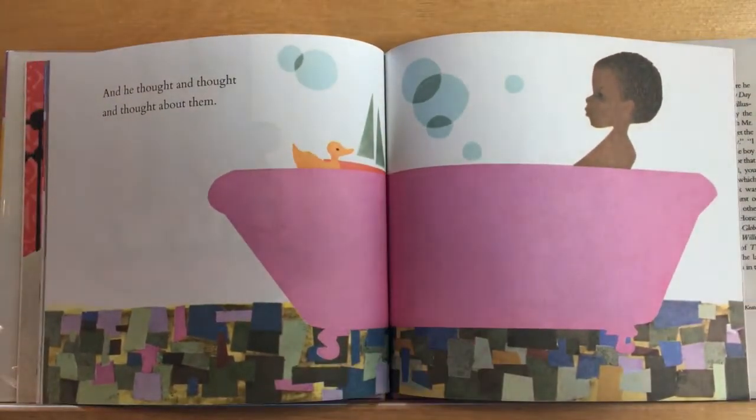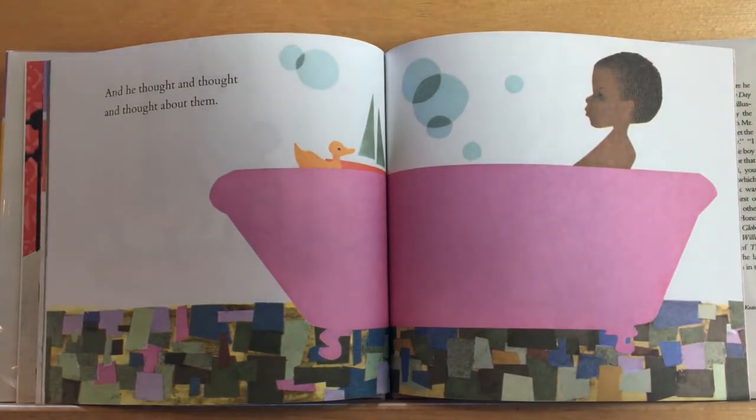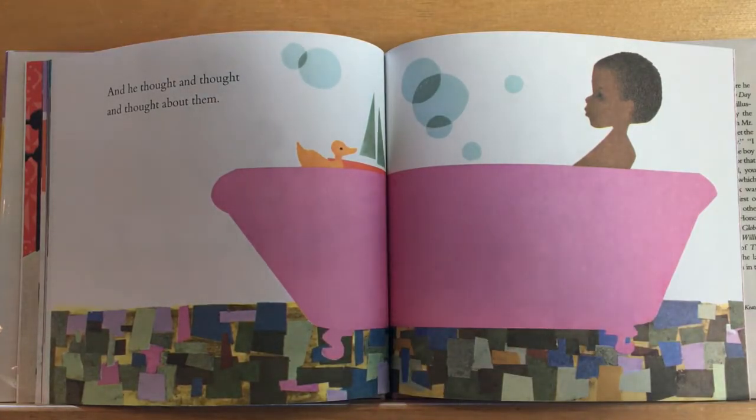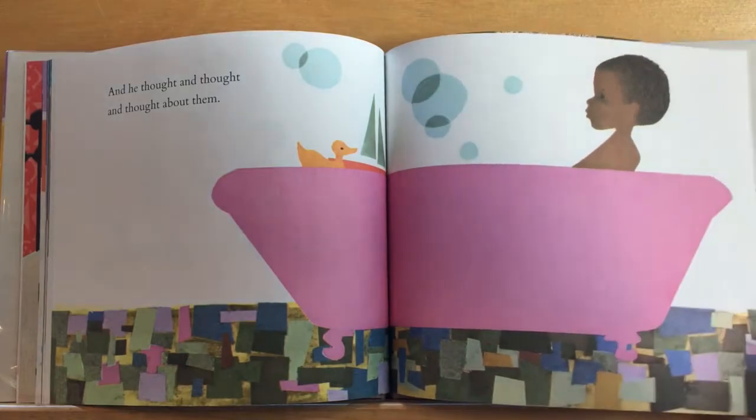Oh, now what is Peter doing? He looks like he's taking a nice warm bath. Who's in that bathtub with him? Rubber Ducky. He thought and thought and thought about them. That snowy day and all his adventures.